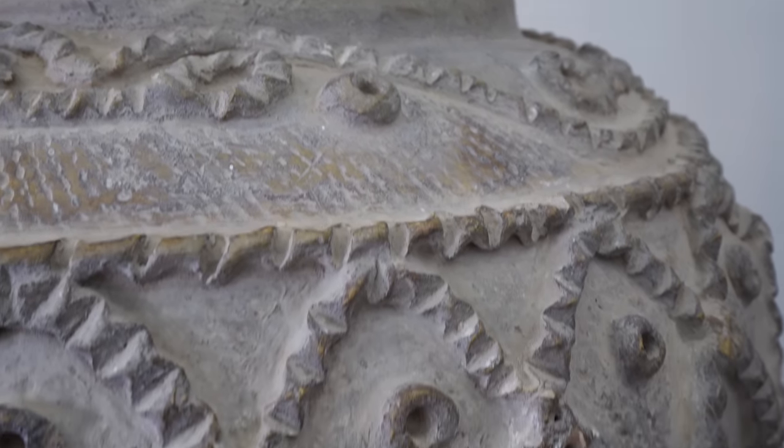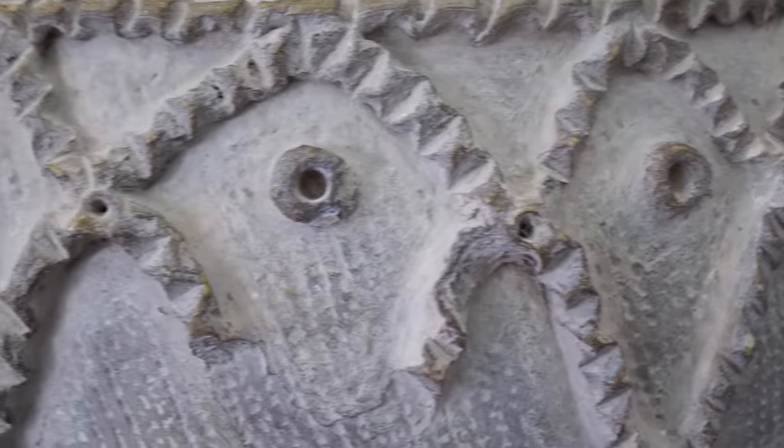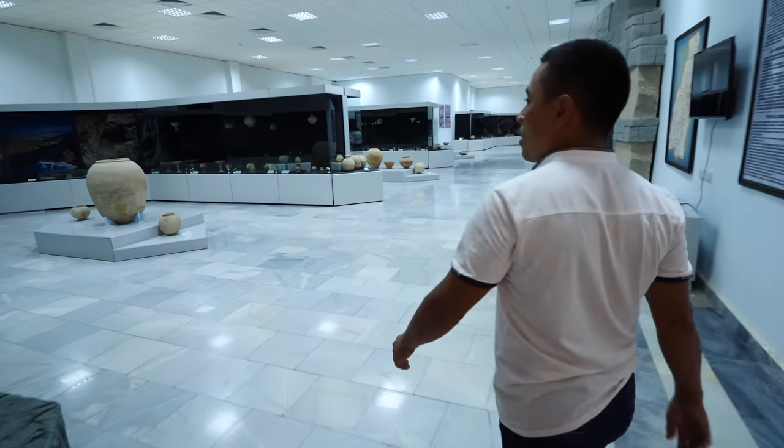Wow, how many more rooms do we have? A lot more. Whoa. Heading up to the second floor. And up here, we have everything from the Bronze Age. This is pretty amazing. Wow, Bronze Age period.